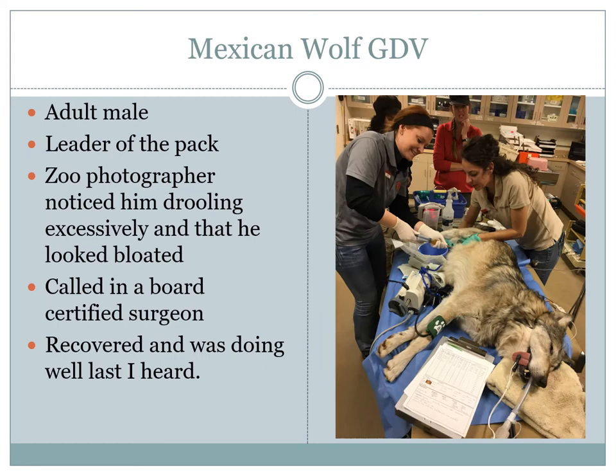So she was working obviously at a zoo, and they had an adult male who just wasn't acting right and was lethargic, and he was retching. He's the leader of the pack, so they were like, this is kind of weird, why is he so lethargic? And the zoo photographer just noticed him drooling excessively and he just looked bloated.